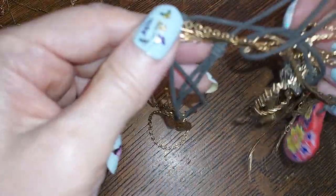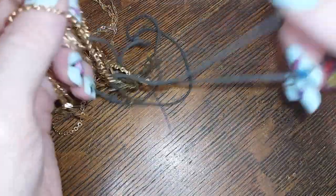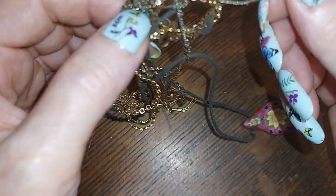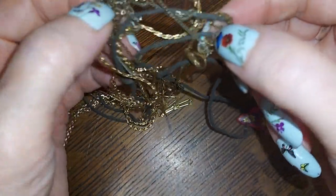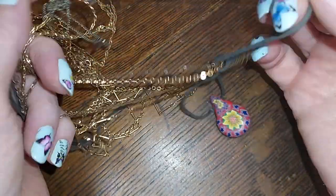They thought it was. This stringy stuff always gets tangled too. So tempted to just cut it. Oh my gosh. Ooh, that's a fun thing in there. Look. Rusty. Rusty chain.